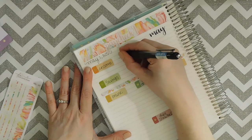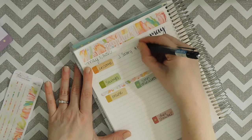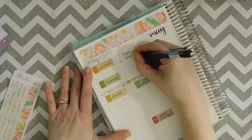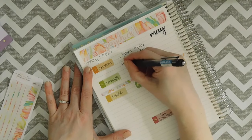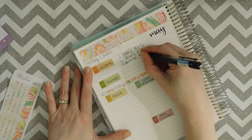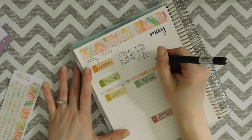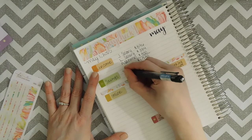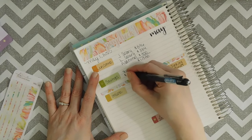So J's salary, as always, is $896. My salary is $334. And then the additional is still what it has been, right at $300. And so that makes the total for the week $1,530. Our savings, we're starting out the month at $4,278.